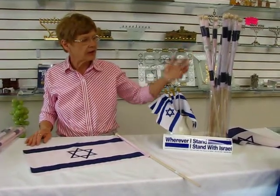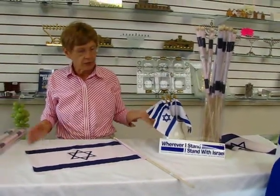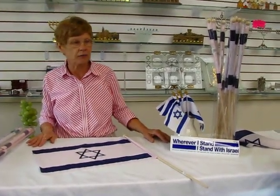We also have other sizes, and you can buy these flags individually, a dozen, or a gross. If you need a bulk order, please give us a call at 1-800-830-8660, and we will work with you on pricing and getting your order out to you as quickly as possible. Stop into Aharon's Jewish Books in Judaica at 600 South Holly Street to view our selection of flags.